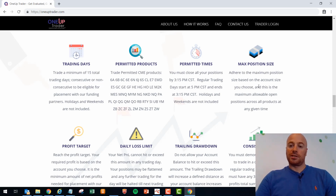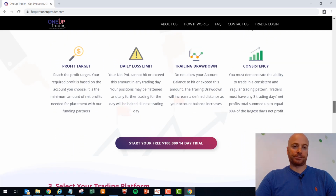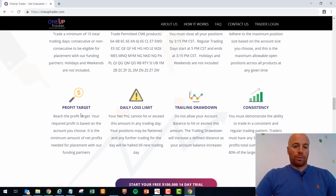Max position size. This will scale depending on which account you choose to trade, in terms of the account size. Obviously, with a higher account size, you'll trade larger lot sizes, so bear that in mind. Your profit target, of course, is the target you have to reach to be eligible for a funded account. Daily loss limit: you need to stay within this on a daily basis.